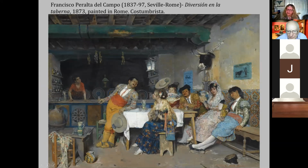Yes, it seems that Spain is very regional, but it has a Madrid school, it has a Barcelona school, we've got the Valencian school, and inevitably there would be a Seville school. In the case of the wonderfully named Francesco Peralta, my Spanish, as you know, is always challenged, he goes to Rome and never comes back. I know that feeling well.